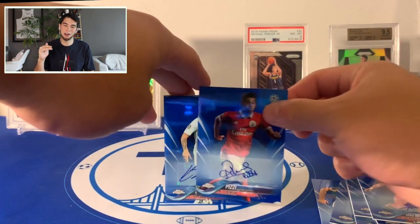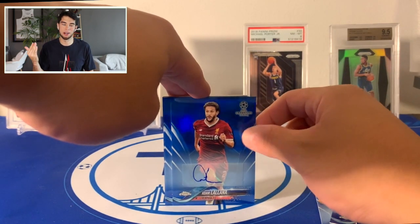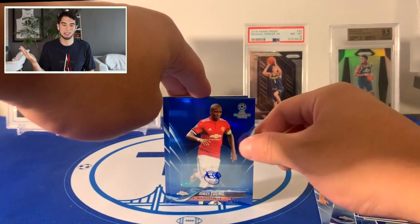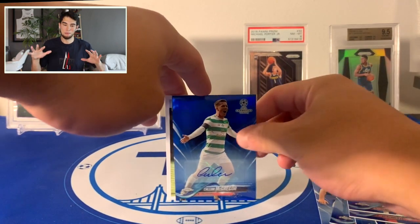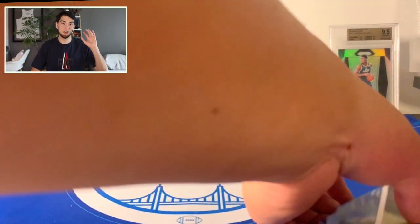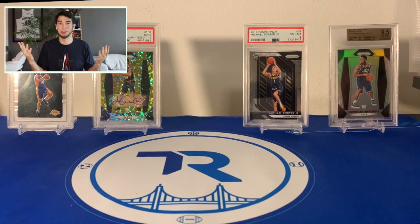I've probably gone more collector mode at this point, which is always good to do. I'm just picking it up. I'm not sure buying a Fabinho card will be any type of investment, but I'll tell you what I'm doing. I'm putting together a full refractor set and a full auto set. So stay tuned for that. I'll probably just be picking stuff up here and there as we go.